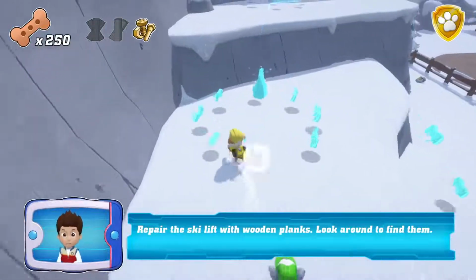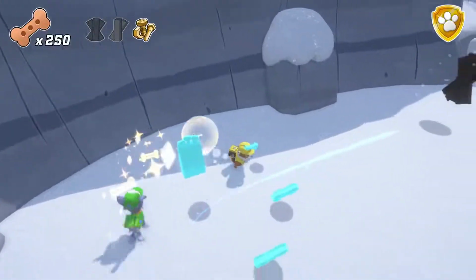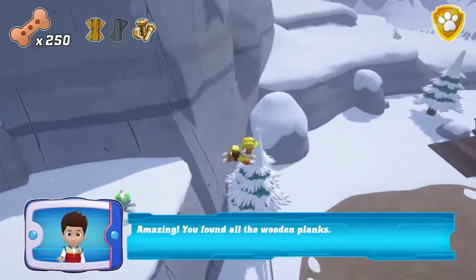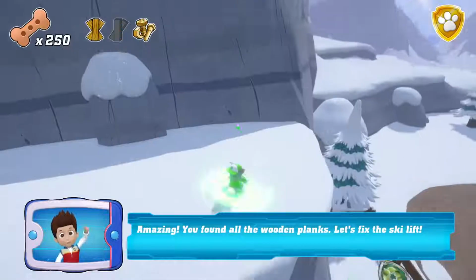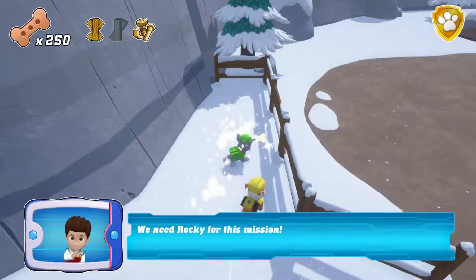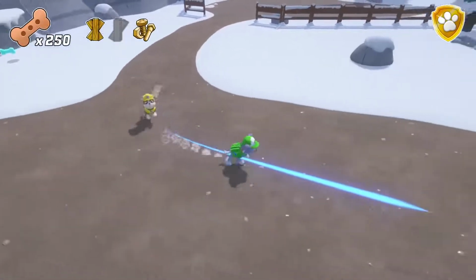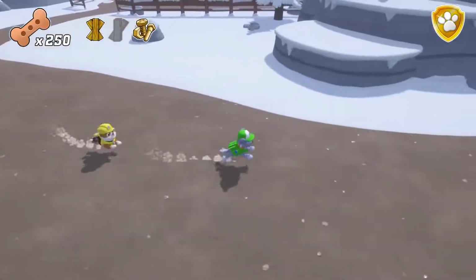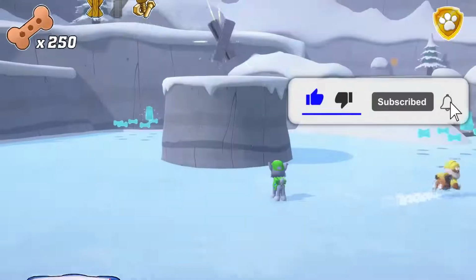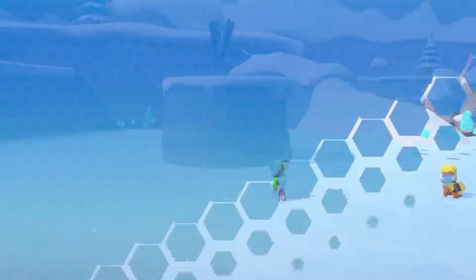Repair the ski lift with wooden planks. Look around to... Amazing! We found all the wooden planks. Rocky. Let's fix the ski lift. We need Rocky for this mission. Look for a metal beam. Help Rocky build a ramp to reach those beams. Build.